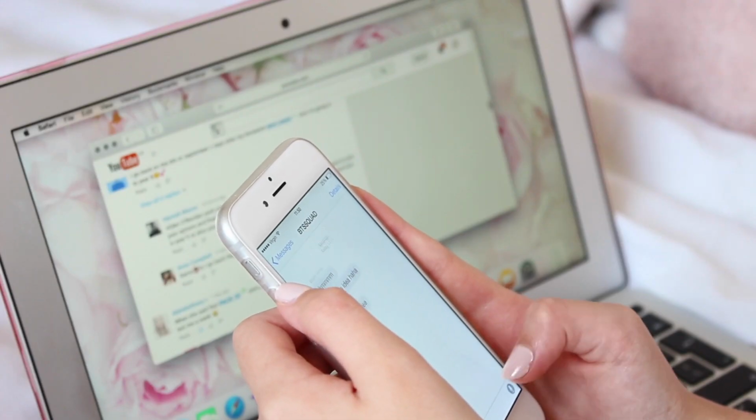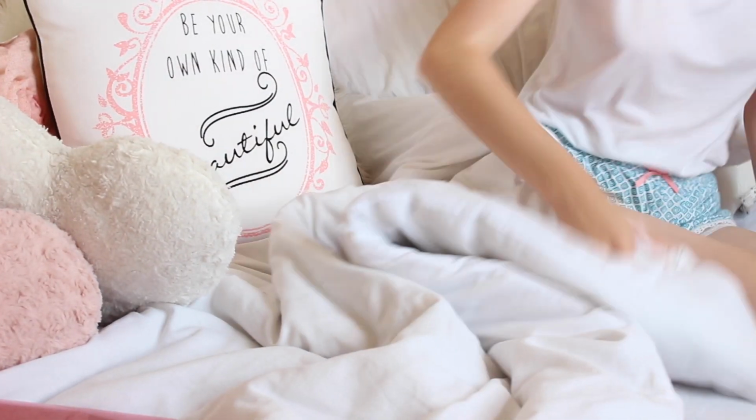I will then again just check my phone, reply to any messages before I will head downstairs to go and get some breakfast.